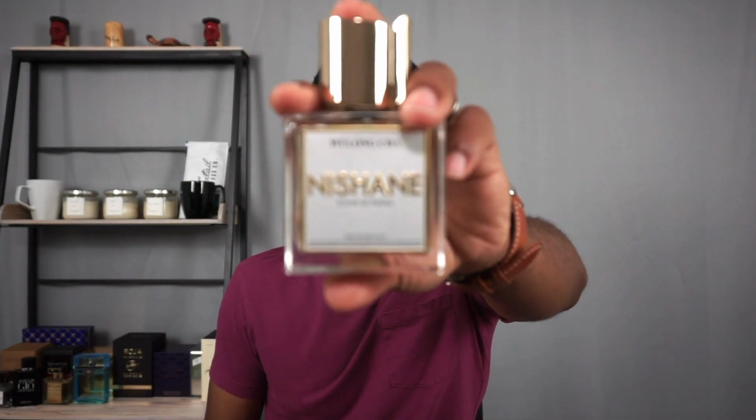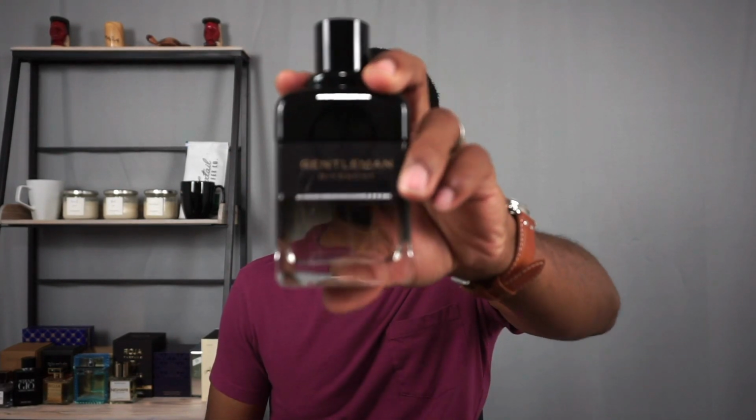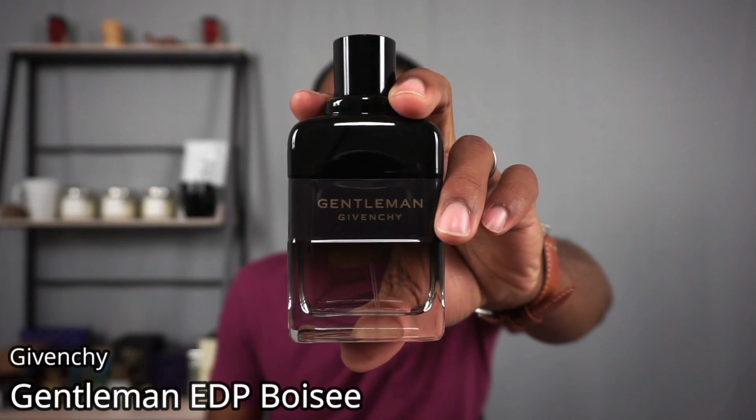Now I will say, just a caveat, this fragrance does last all day on my skin at least, and if you want to wear something else later on after you've done your grab and go activities, this might not be the best choice, or just maybe wear something else that can kind of spray over the top of it, or just take a shower. All that being said, perfect grab and go fragrance, especially for the warmer weather. Nishane's Wulong Cha.